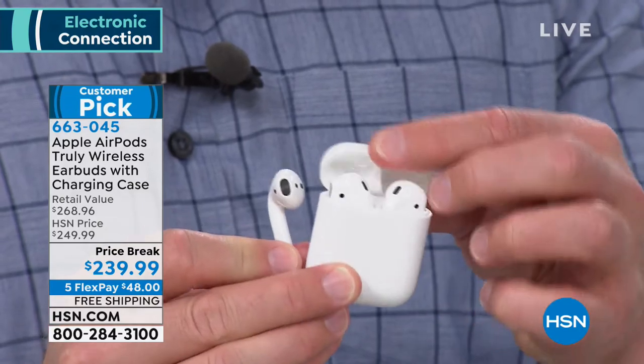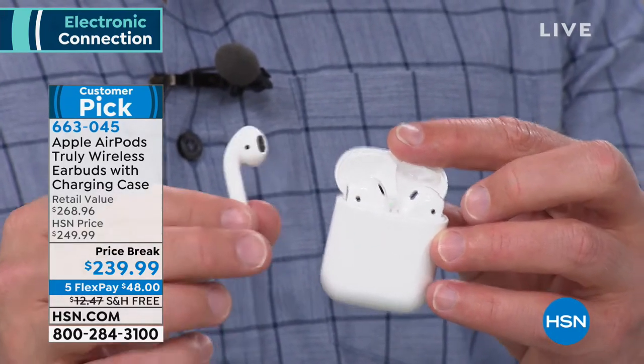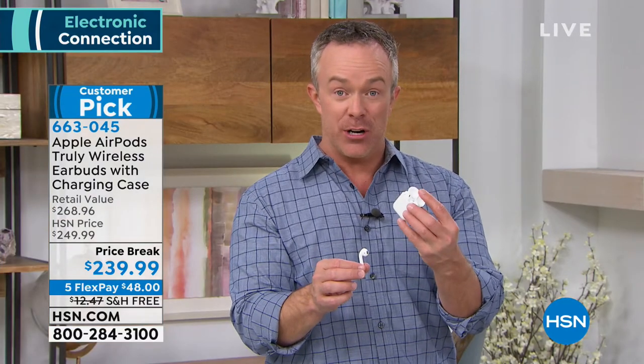This is the size of the case. And realize, you get about 4 to 5 hours of playback on your Apple AirPod. After that, you just put it back in the case. The case is going to regenerate it 4 to 5 additional times, give you 24 hours of comfortable, convenient playback. I mean, that's amazing. It's truly amazing.